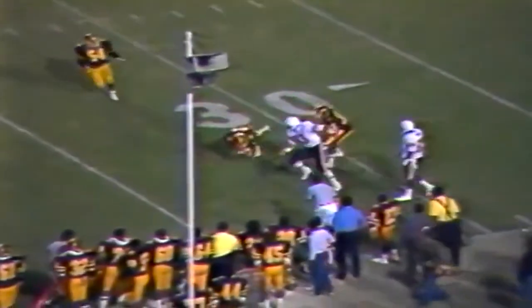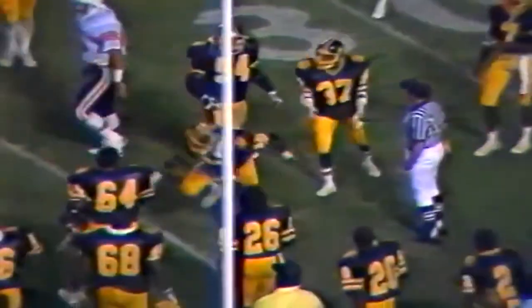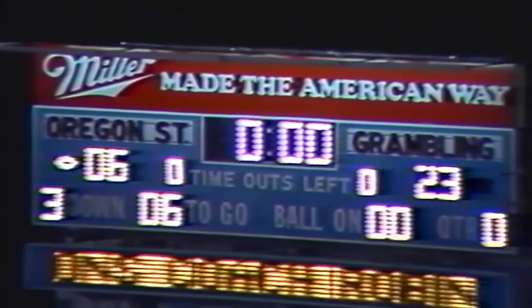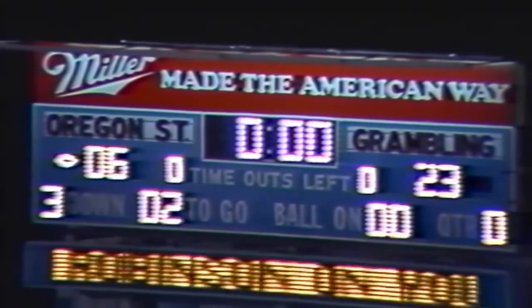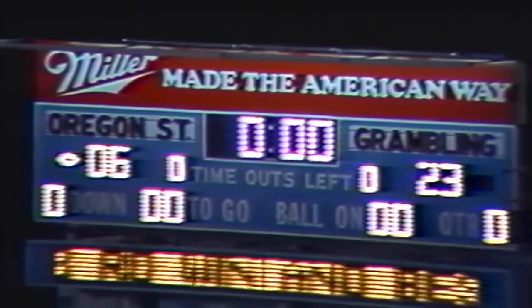Here's the last play of the game as Gonzalez rolls out to the right, guns it downfield. It'll be intercepted at the 32. And that'll do it for the end of the game, the interception by Joseph Williams, the linebacker. The end of the game from Shreveport, Louisiana, with a final score: the Grambling State University Tigers, 23, and the Beavers of Oregon State University, 6.